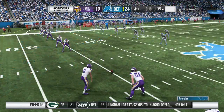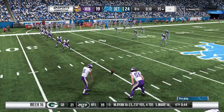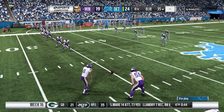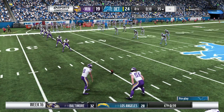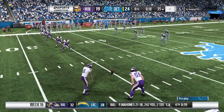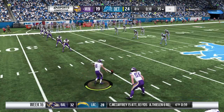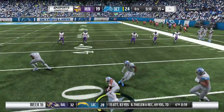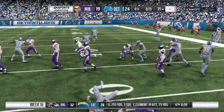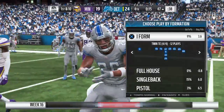So they'll line up for the onside kick. 18 seconds to go. And this will be covered up by the Lions, and that might just about seal the deal. They had to go for it with no timeouts remaining, though, now. This one's as good as over.